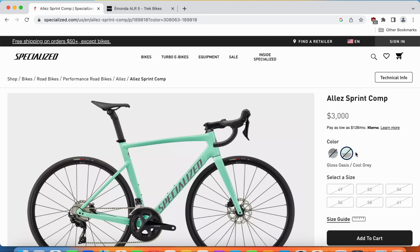As I see now, looking online, all the sizes of this bike for the UK market and for the US market online seem to be a bit out of stock. You will probably have to call your local Specialized shop to really see what is available.